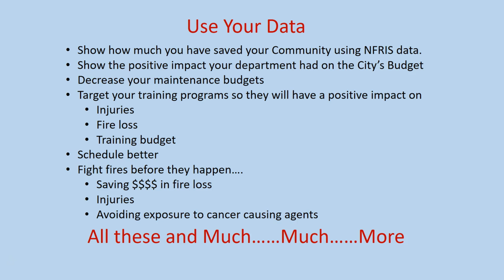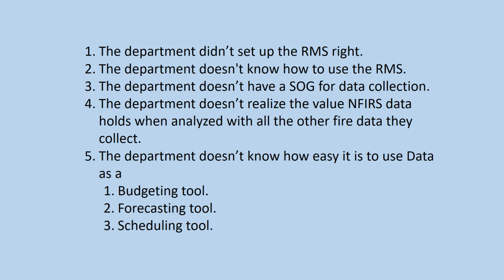You should be able to decrease your maintenance budgets by making better buying decisions by tracking your maintenance issues. You can target training programs to stop injuries, to stop fire loss. You can decrease your training budget if you actually looked at your data and saw the patterns where you invest and where you need to. You can schedule better. You can stop fire before it happens by doing hotspot analysis, which Excel does extremely well. You can do all this and much, much more if you collect data and use it right.